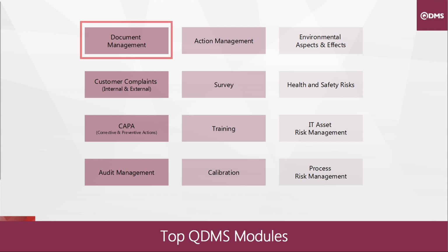Starting from the top left, we have the document management module, which is the core of QDMS. With this module, users can manipulate documents however they want within the system. This includes the ability to create, review, revise, distribute, and delete documents. Each task, activity, or process involved in a document will also be monitored thanks to the workflow capability provided in this module.